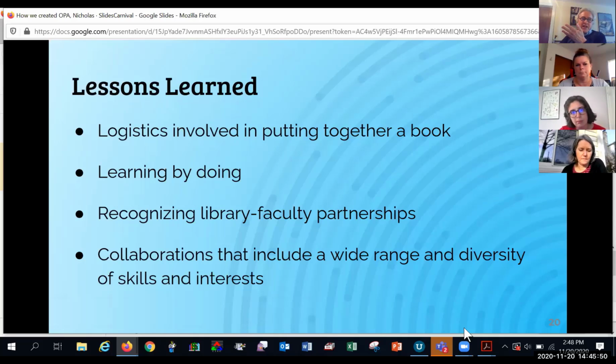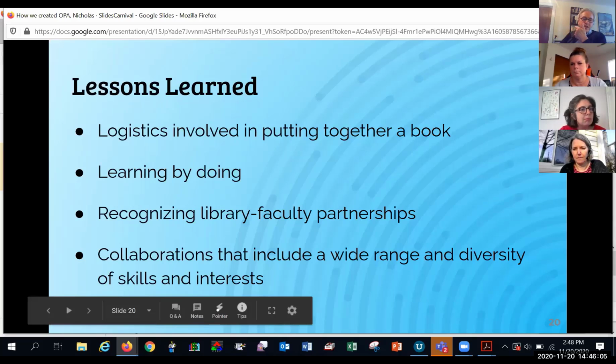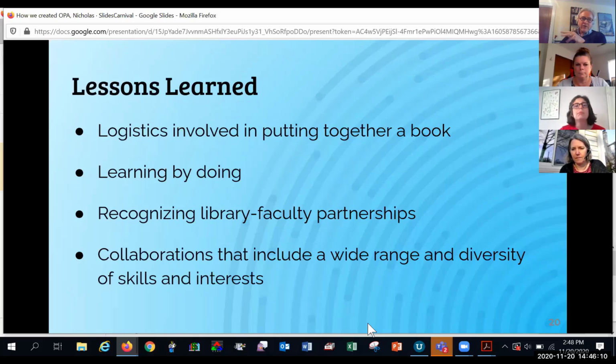And the other thing, which is more internal, was seeing how, to create a successful project like this on our end, it really took lots of different people with different expertise and specialties, whether it's in open, in writing, in copy editing, or in having the contacts. So for anybody in the audience thinking about doing something like this, really try to get people with a wide range of capabilities and skills, and everybody can bring something really special to the process.